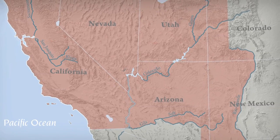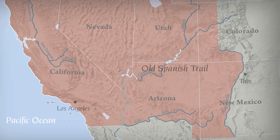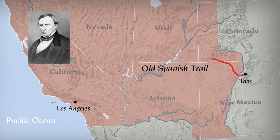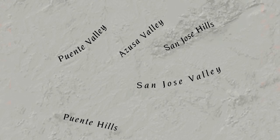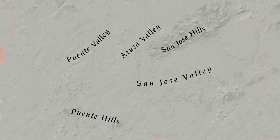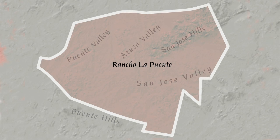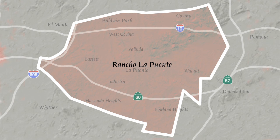Our story begins in 1841, when California was still part of Mexico. Using the Old Spanish Trail, William Workman and his family, business partner and friend John Rowland, and a group of settlers came to Los Angeles from Taos, New Mexico. In an area east of Los Angeles on land formerly owned by the San Gabriel Mission, they acquired Rancho La Puente. The rancho expanded within a few years to over 48,000 acres. There, they raised cattle for their hides or leather and tallow or fat. These were at the time valuable trade goods.